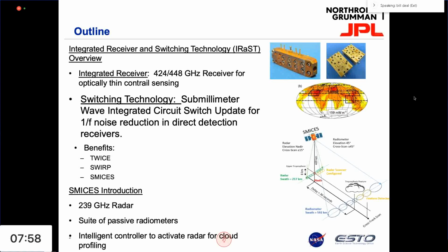That brings me to SMICES, which is a new IIP, which combines two instruments on a single instrument. The first of these is a 239 gigahertz radar, along with the accelerometers. And the way that instrument is going to work, it's ultimately intended for a space platform, which would be DC power constrained. So the passive radiometers will be forward-looking, and there's going to be an intelligent controller on board to identify tropospheric features of interest, and it would then switch on the 239 gigahertz radar to do detailed profiling of the cloud. Next chart.